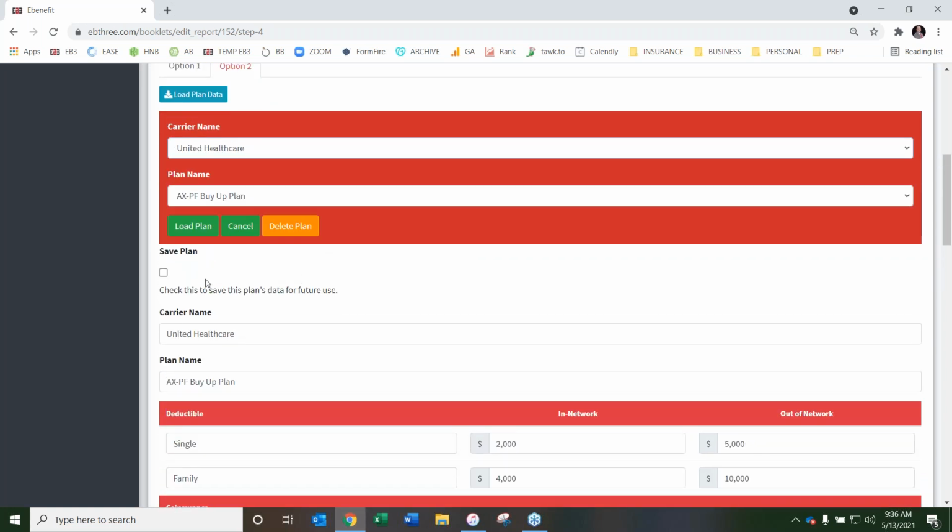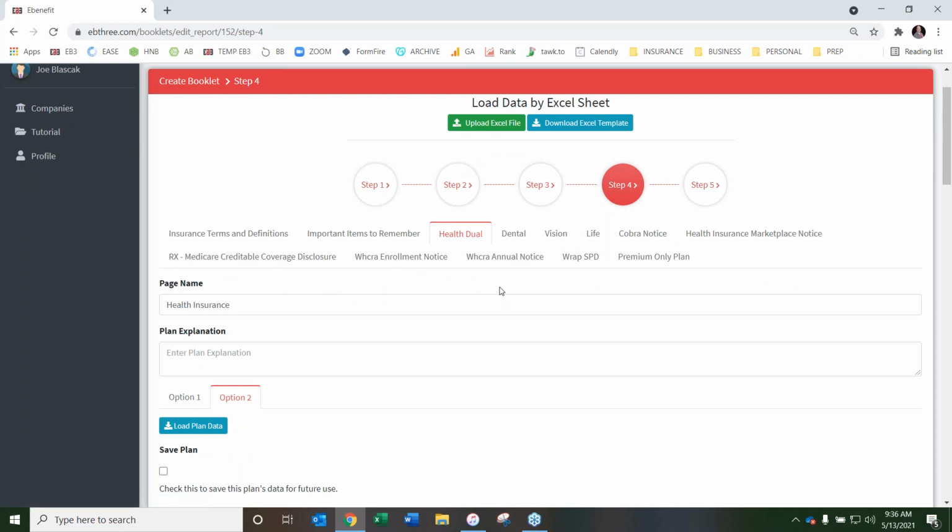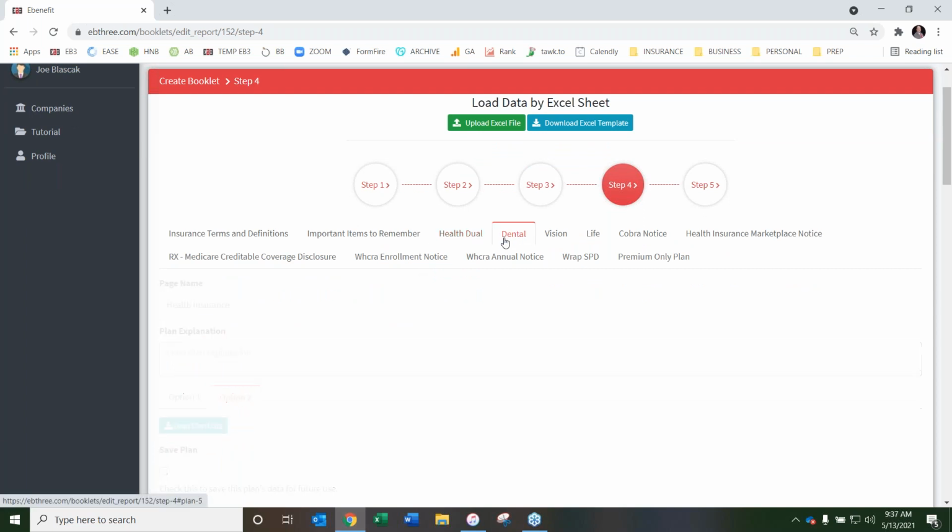So the goal is to save time, and that's just one of the tips and tricks that I found that works out pretty well. United Healthcare typically changes their plan names around every year. So once you've selected this, if you actually want to delete a plan, you can do that as well from this screen. All right, so we've loaded in the health options for the benefits portion.